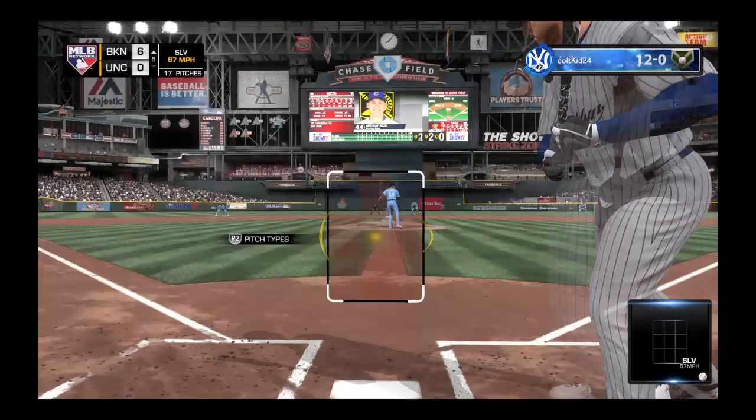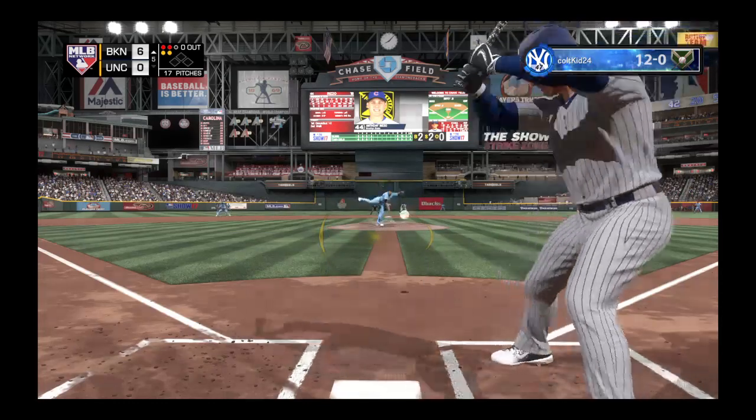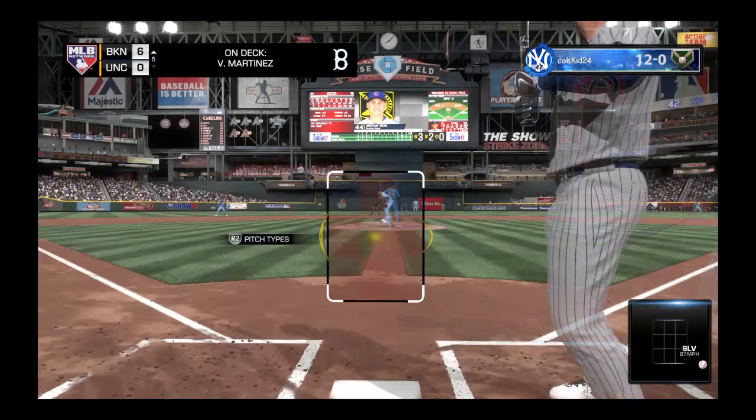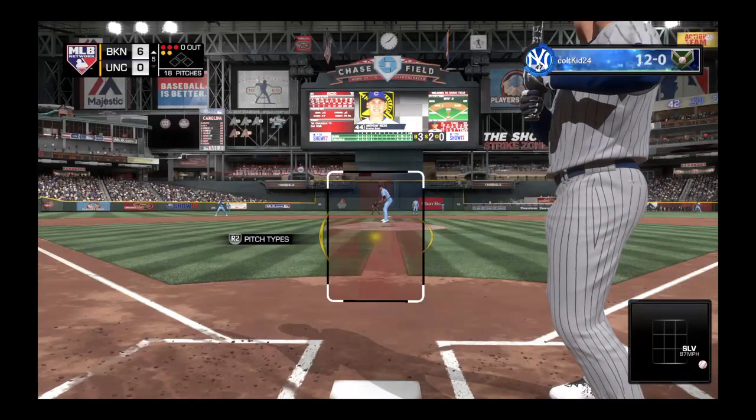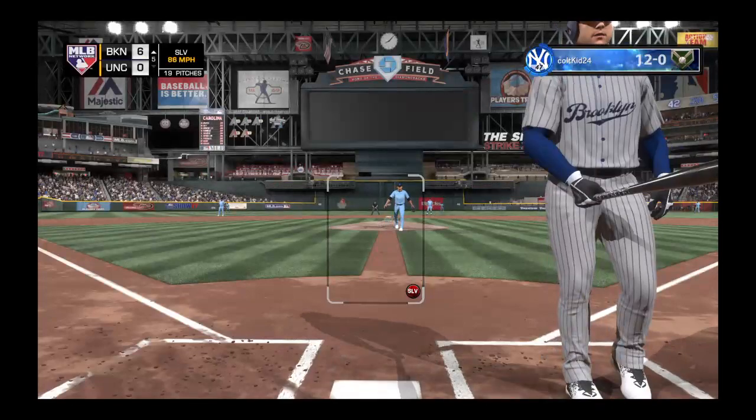To 2 balls and 2 strikes now. Set to deal on 2-2. Look out. Don't want to hit him there. It's full, 3-2. Now here it comes. Oh, and the slurve is over for strike 3 called.